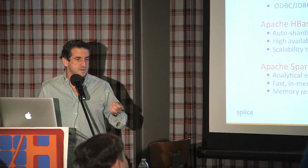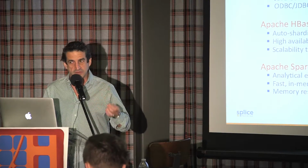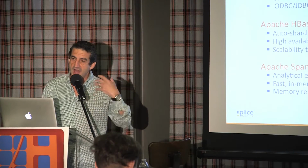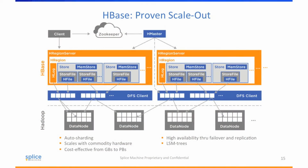And then what we do there is pick the right access path, the right join order, the right join algorithm, and the indexes that are necessary. And then we execute the queries either on HBase or in Spark, depending on what the proper execution path is.